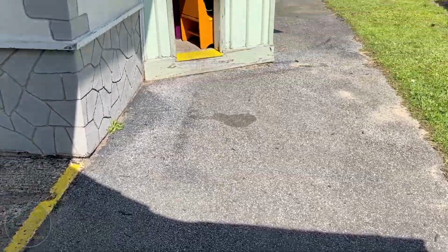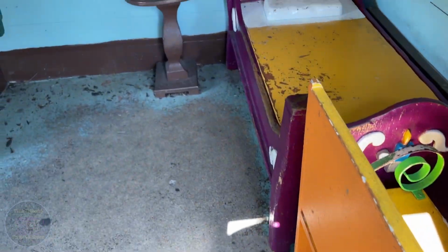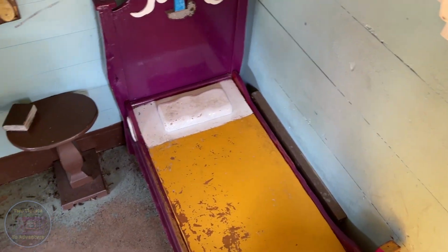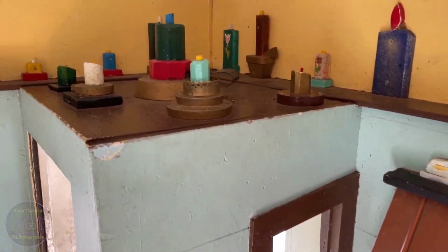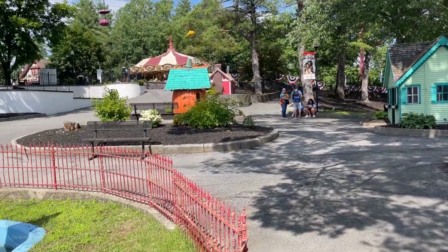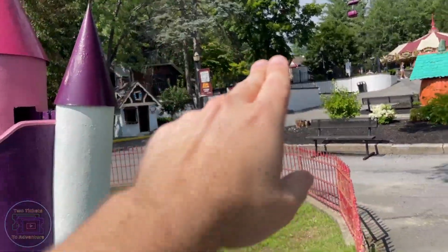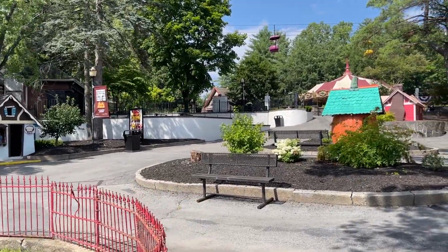If we continue out the back side here, over to the other side, looks like we have somebody else's house. We have their bed and their stove and their nightstand and candles. So this may be the candlesmith's house here. And that's all of the stuff from Storybookland in this section of the park. I believe there's more if we go up the hill here. So we're gonna head that direction and check it out, right past the carousel.